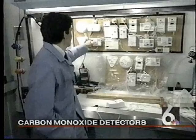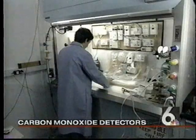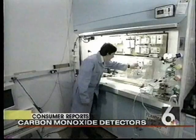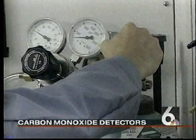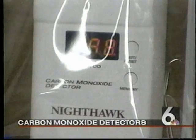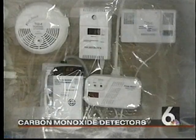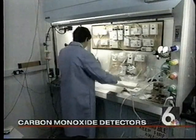Consumer Reports is demonstrating the sound that carbon monoxide detectors make when you've got a problem. To see how long it takes for detectors to make that sound when exposed to carbon monoxide, they seal them in an airtight bag. Then they let in a mixture of carbon monoxide and air and wait. Even before any of the CO detectors go off, some give you an extra early warning. They have a digital display that shows the presence of carbon monoxide, or CO, at very low levels. Consumer Reports says a detector with a digital display is the best type to buy. It gives you an indication of a low-level CO problem, and that allows you to take corrective measures before it becomes a serious situation.